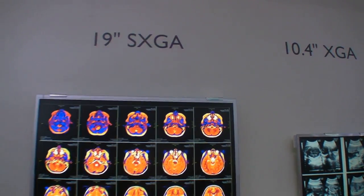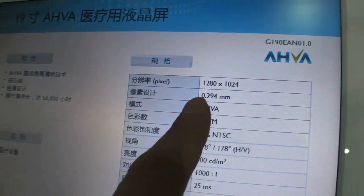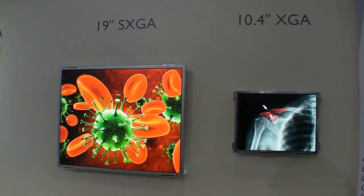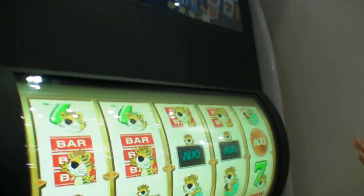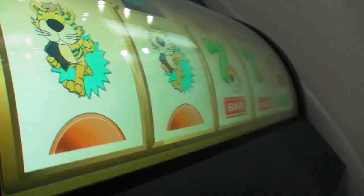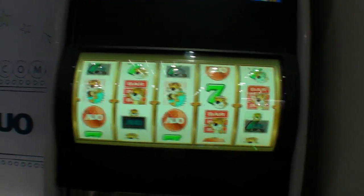Very smooth. And here is 1080p on 10.1 inch. Okay, so this is for medical application. Here you have 1280 by 1024, yes, for medical application. And also it's a special one, with the curve. Curved LCD, yes, special for entertainment. Nice. Cool. Large size.